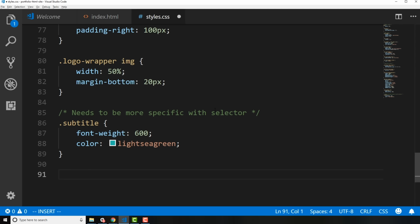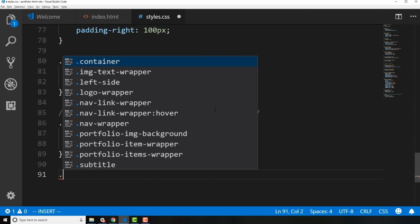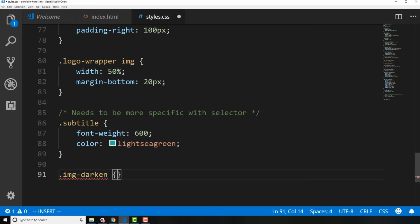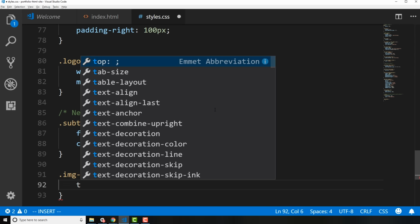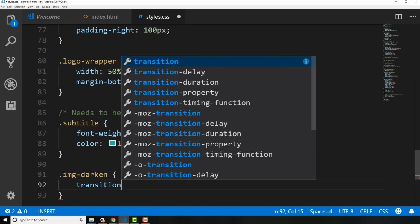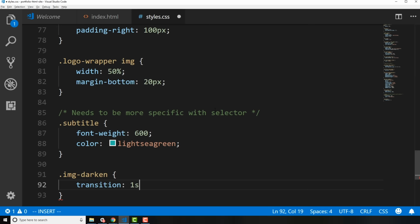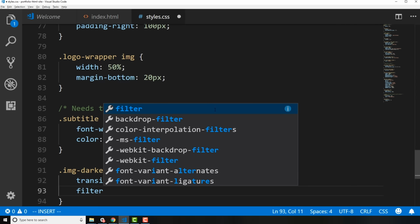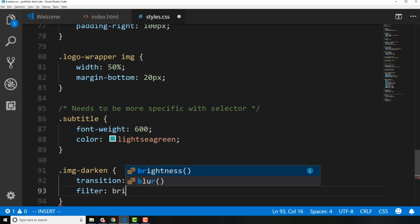So now let's talk about how we can have those images get darkened. I'm going to create a class here called img darken. And we know we want to animate it, so I'll say transition, and we'll just say 1 second. And then I'm also going to use what is called a filter. So I'm going to say filter, and then we'll go with brightness, and brightness is at, let's go 10%.